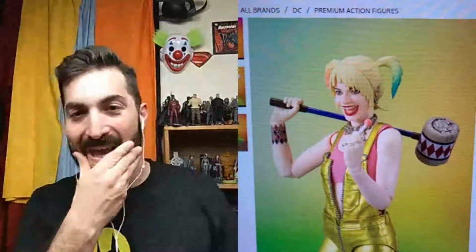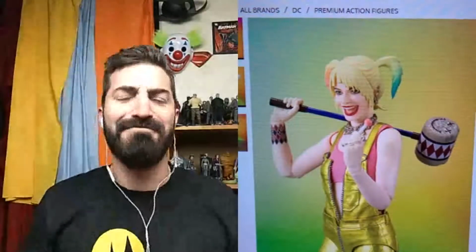Very quickly while we're talking about it, just to get that done and over with. The roller skates look so cool. I mean, that is one hell of a cool figure. I think I might be getting that one. They've probably beat us to it. It's only $49.99 on Comics and Cocktails. Go and buy it. I probably think I will.